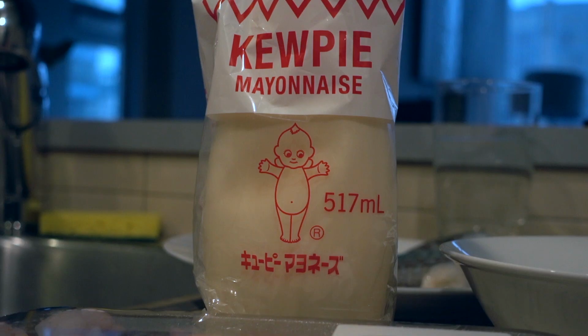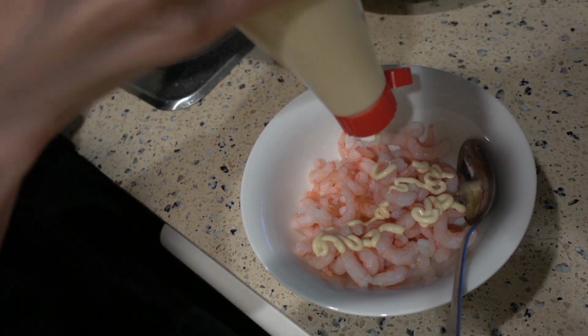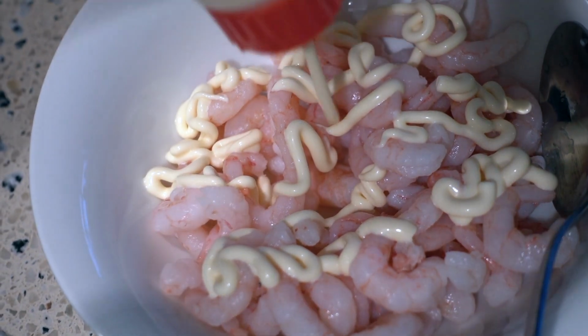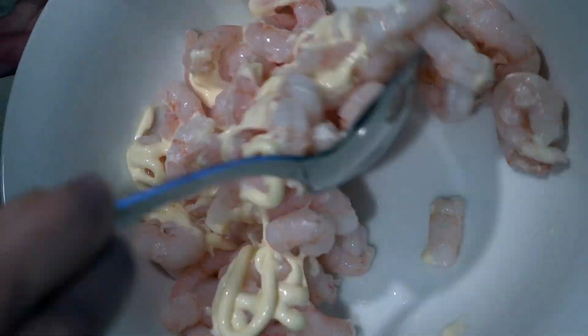And then where'd you get the mayo? What kind of mayo did you use? I used a Japanese mayo from H-Mart. That Q-Pie? Yeah. Q-Pie, QP? QP. And it, no, Q-Pie. And it comes in that little squeeze bottle.